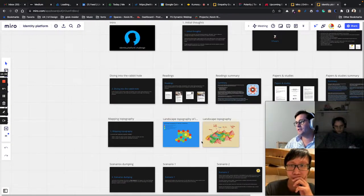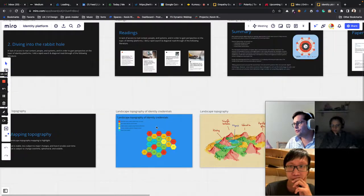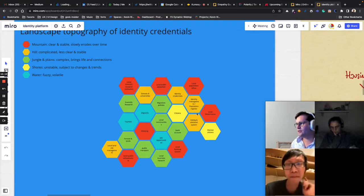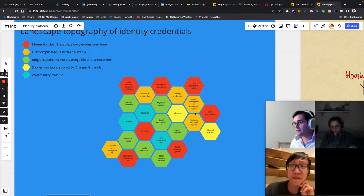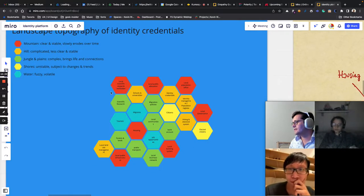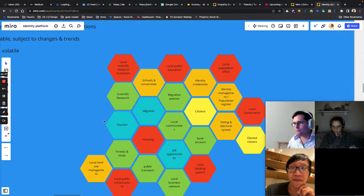I never went into the context I was trying to map. It was an exercise that was given to me, and the challenge was to think about solutions around identity credential management and digital identity and stuff like that, right? So what I tried to do is map what I believe is the context of this kind of challenge. And here is the representation. In red, you have the mountains, which are things that are stable, that slowly erode, things that are likely to influence how information moves. Then we have the hill, the jungle, the shores, and the water. I tried to represent that as it was just my guesses. It was nothing more than that. I don't know if anything of what I just mapped is true.